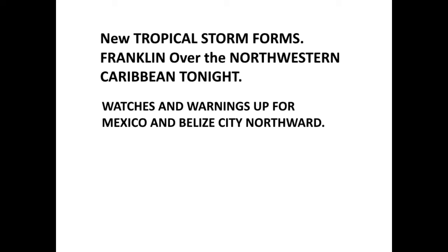First up, we have our new tropical storm that forms in the northwest Caribbean tonight, and that's Franklin. There are some watches and warnings up for Mexico and Belize, and we'll be getting into that in a few minutes.